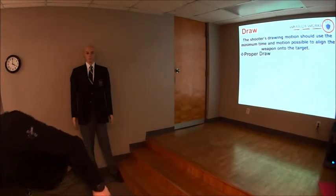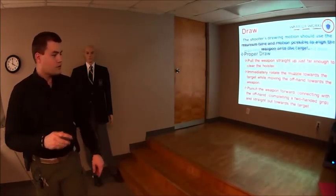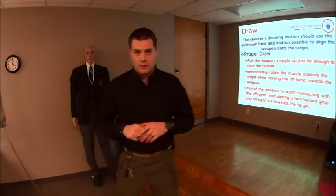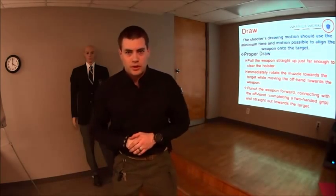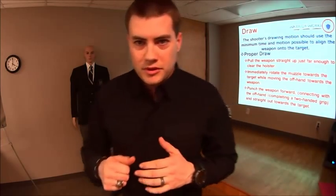Those of you that like to read, I'll put this stuff on the screen while I'm yapping. So the draw, I teach a 5-count draw. I'm going to make it look super complicated, then magic fairy dust it and make it simple. Before I even get into that, what you're going to see me do with this 5-count draw is going to look very choppy and robotic.